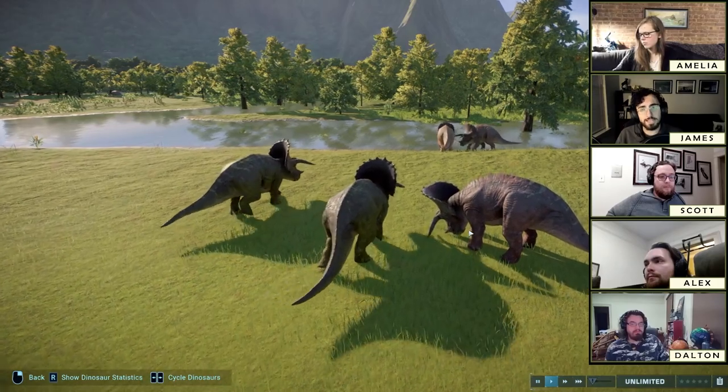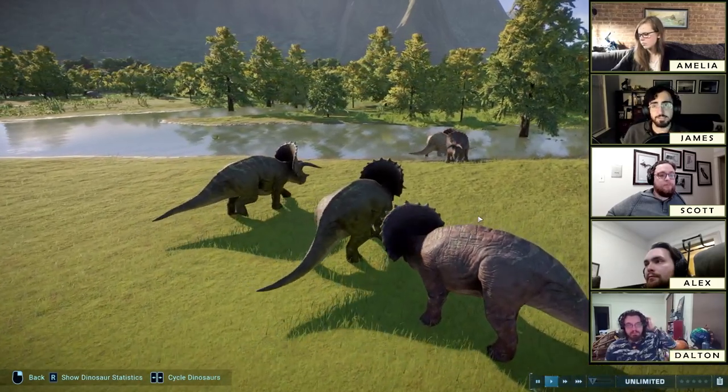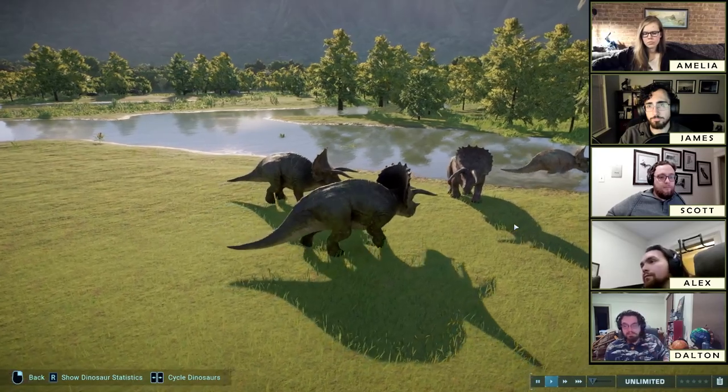So it wouldn't be exactly like this. This is more like an elephant, but it would be an upright stance like this, not a semi-sprawled one at the front, which I think seems far more reasonable.